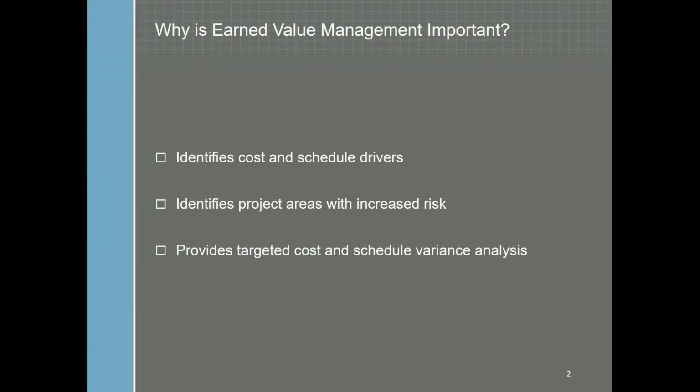So what exactly is earned value management and why is it important? Well, if you're not familiar, earned value management is used to measure how a project is meeting its costs and schedule plan. It also allows project managers to determine the risks associated with achieving that planned costs and schedule goals. And it provides a mechanism for estimating expected project completion and final cost.